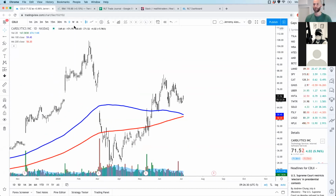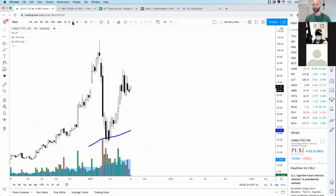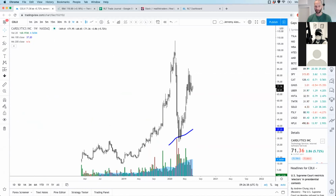That's kind of a cool looking chart. Interesting gap. I like it. Weekly chart looks kind of cool. Okay. I will put Cardiolytics on the list for the afternoon swing trading room, CDLX. Got it. We will look at it more in the afternoon.